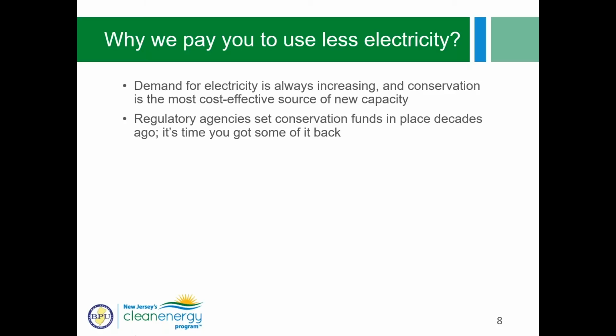Regulatory agencies put these in place. And so in many cases, these are ratepayer funded across the country. You as a customer or a data center customer are paying into a fund which pays for my services. And so I always remind customers that you are already paying for my service, and quite frankly, there's money out there, and it's time for you to get that money back.